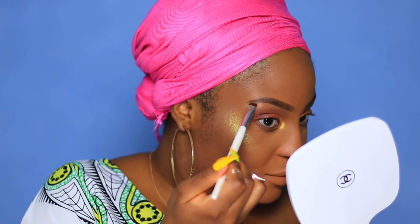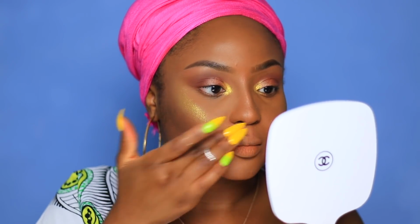Help somebody, please. I'm gonna use cinnamon to my brow bone. Oh gosh. This look is coming together like you cannot believe. I'm gonna take cinnamon to my Cupid's bow and the bridge of the nose. I am blown away. And normally you would want to apply this with a brush, but I just wanted to speed things up here so I'm not spending forever using an eyeshadow brush to apply this.